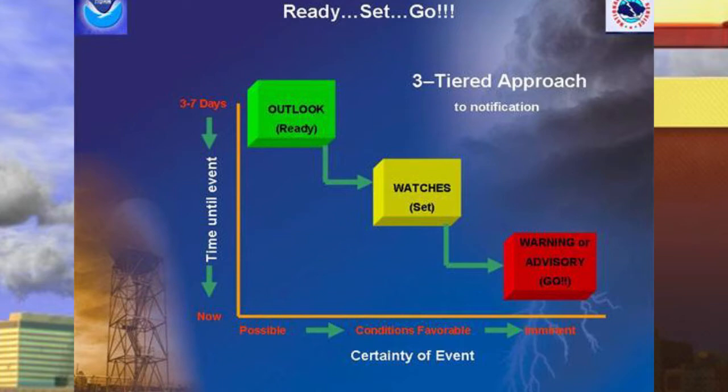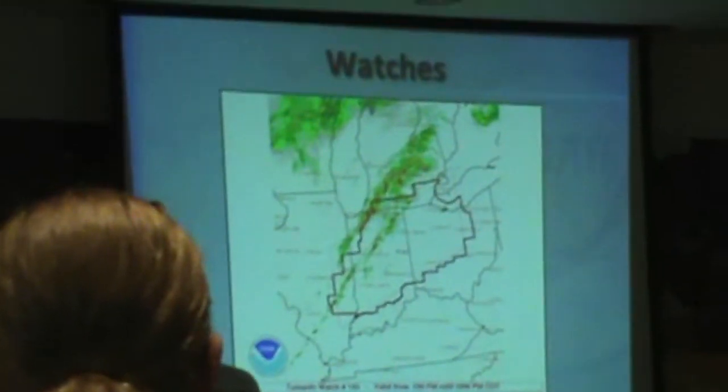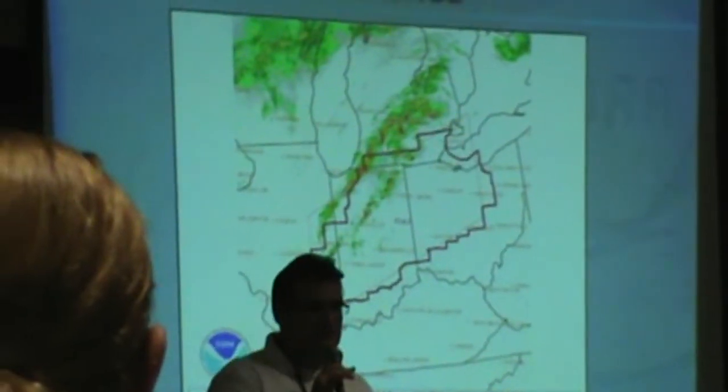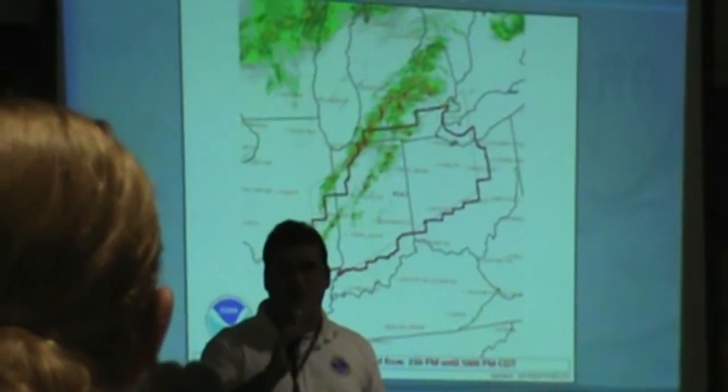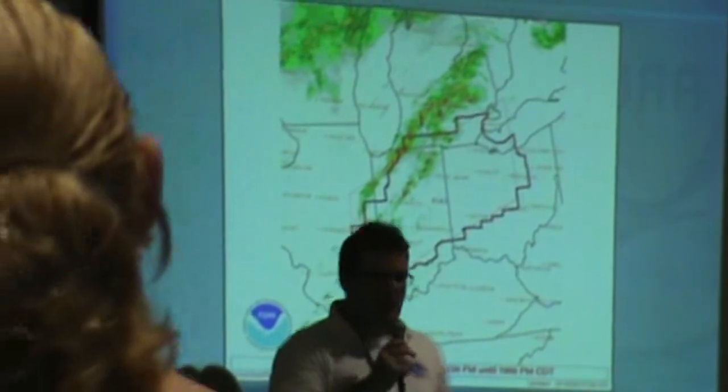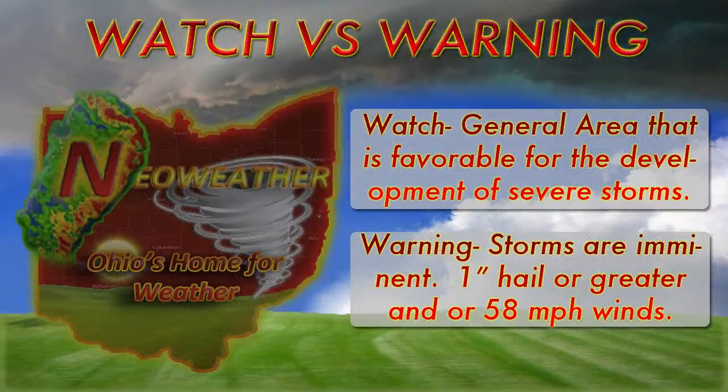Now what is a watch, you may ask? Severe weather is not a certainty. Not everybody's going to get hit with something bad inside the watch area. Just means conditions are right and there's a good possibility you may get hit. So once again, have a heightened awareness. Think about what you're going to do. Again, to recap, a watch is an area that's favorable for thunderstorm development or tornado development or flash flooding.